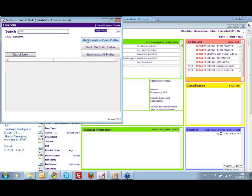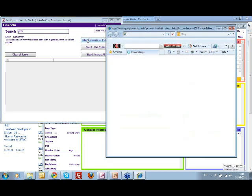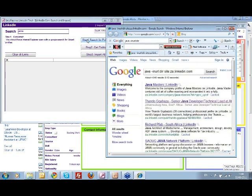Step 1, I'm going to do an X-ray search for public profiles. So all I have to do is press search for public profiles. It'll open up Internet Explorer, it'll go to Google, it'll put in my X-ray search, and it'll find me some results. At this point in time, I may want to refine it and do better with it, but you can see I've pulled in results. I'm going to go back to my tool.